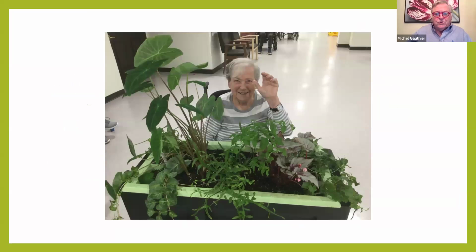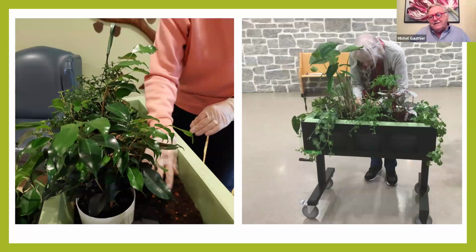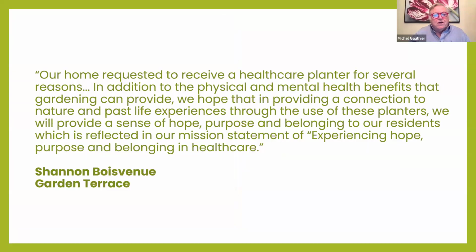Here's another lady enjoying the planter. Here is a photo of an event. It was a planting event. I got to participate in this, and it was great to see these baby boomer gardeners sharing their knowledge and getting their hands back into the soil. And here are people again, planting away and enjoying the gardening indoors. Our home requested to receive a healthcare planter for several reasons.